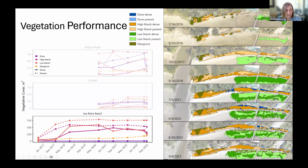And we've also seen natural recruitment of upland species. We did not install any upland transitional at this site. We only did high marsh, but we've seen that as it's captured sand, it's actually built up even to upland elevations and had natural recruitment. So Joe Rains is doing well, and we hope to see similar maturity in the other 2 projects as they age, even though they've been completely battered by hurricanes.